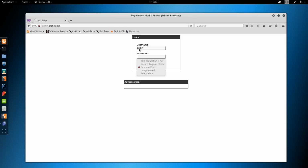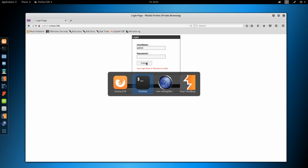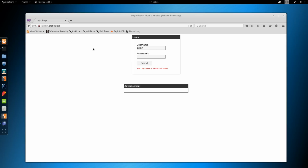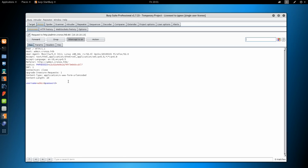So let's just try admin, password, admin, and I'll do it in Burp so you can see it because it's masking passwords. Submit. We'll do a common SQL injection.